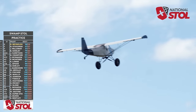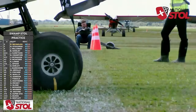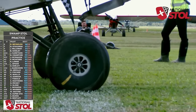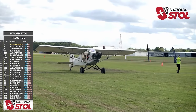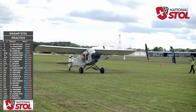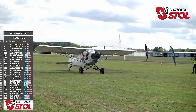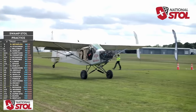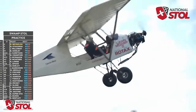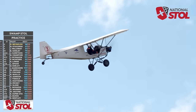Hal Stockman ready to give it another go for practice. In lawnmower. Last three times around for the practice session of Swamp STOL 2024, presented by National STOL. Hal Stockman ripping her off the ground around 50 feet.